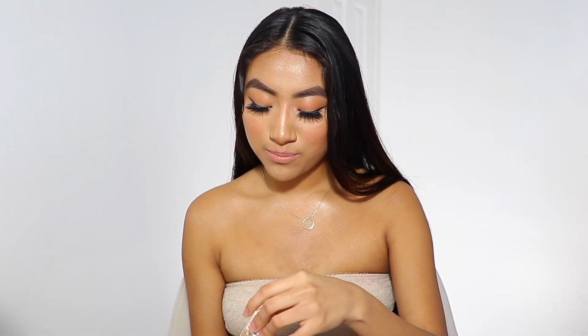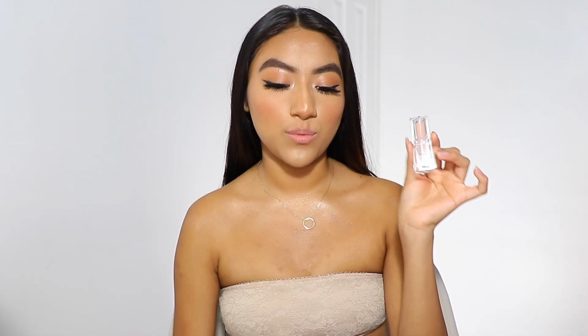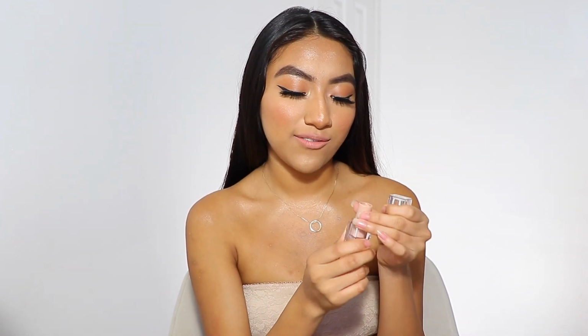So this is so pretty. I really love the packaging that she did for this. I've never actually seen anyone do this. It's obviously like crystal, not crystal, but this really pretty plastic, and it looks so chic. So I'm gonna do this lipstick along with this lip liner.